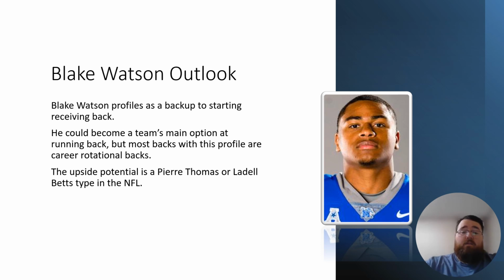Which gets to the overall outlook. I think Blake Watson profiles as a backup to a starting receiving back. He could become a team's main option at running back, but most backs with this profile are career rotational backs. The upside potential is a Pierre Thomas or a Liddell Betts type in the NFL if he tests well as an athlete, because that's one thing that Liddell Betts and Pierre Thomas at least did, was also test well as athletes. So it will be interesting to see where he goes and what happens with him. But that's Blake Watson in a nutshell.